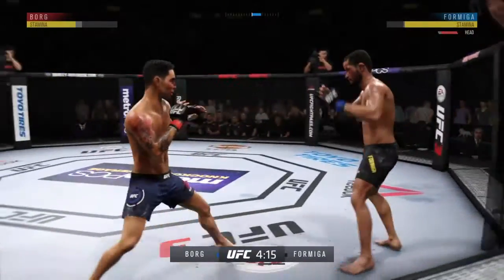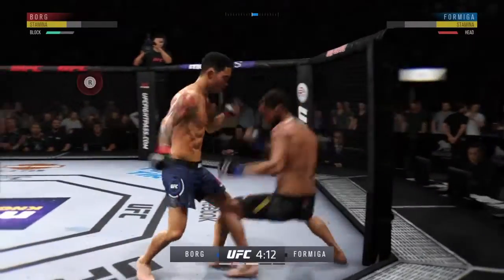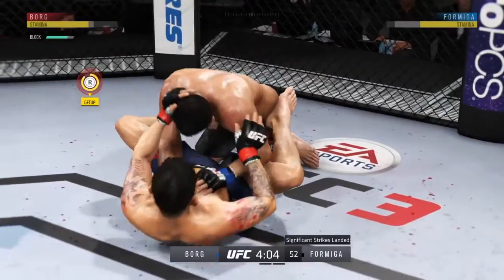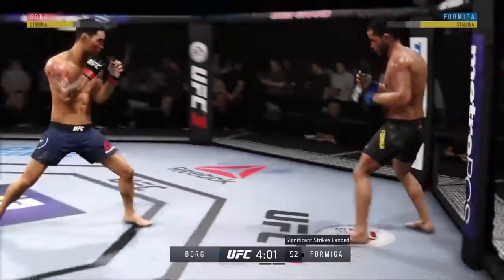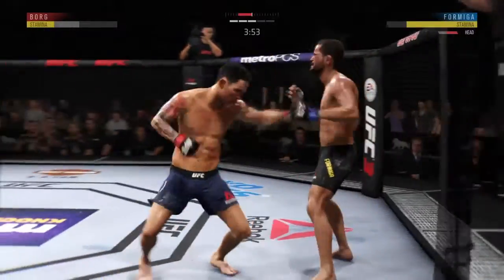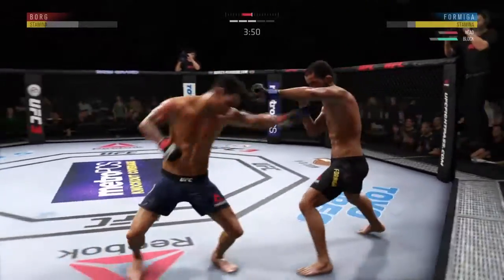There's the jab, now another for good measure. Nice job there by Bull. Formiga gets the double leg takedown. Fighters back to the feet here. Kick to the head lands, he's stunned. He's got him hurt here. This fight is dangerously close to being stopped.